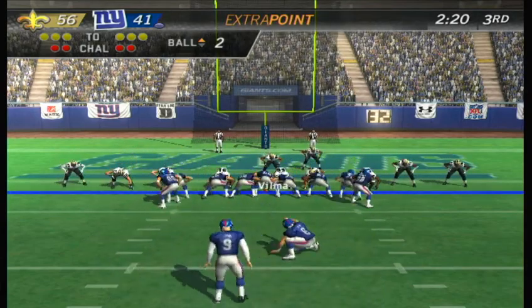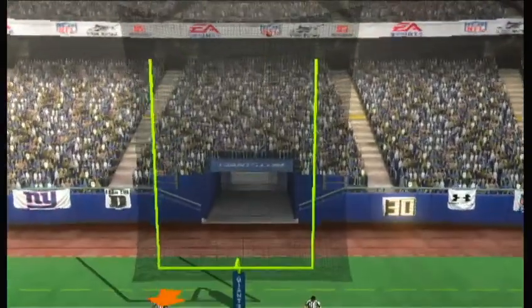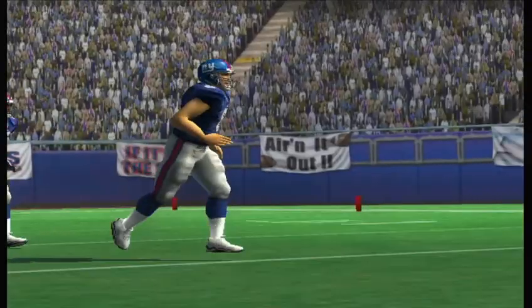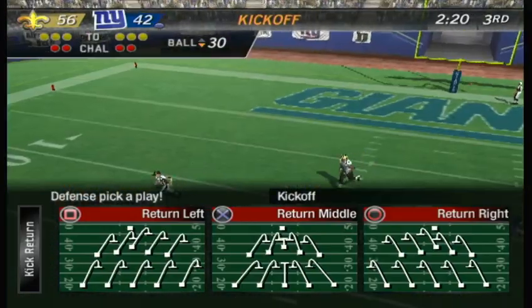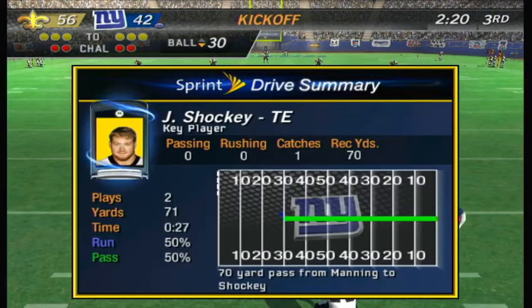Times comes in for the extra point. The point after is good. Big opening drive, moving down the field and putting it into the end zone. That's excellent execution by the guys out there on offense. They looked confident, moved the ball, and found the end zone. That's a great way to start the second half.